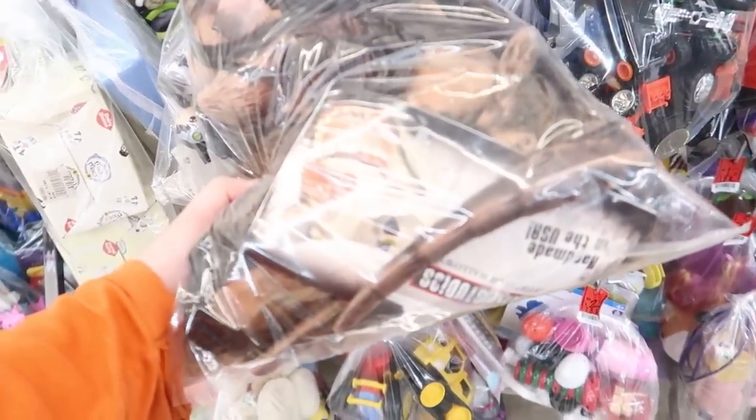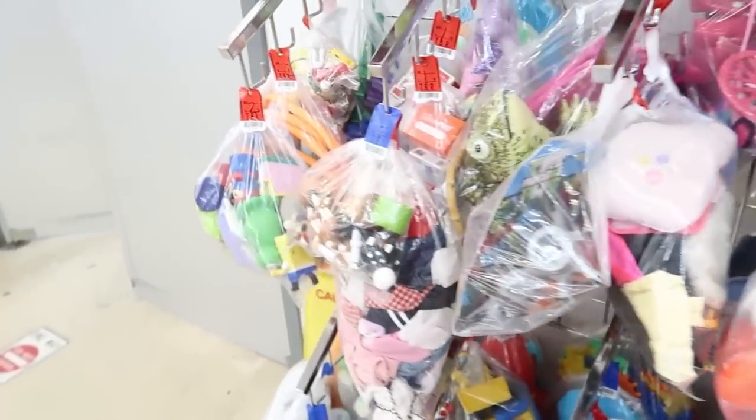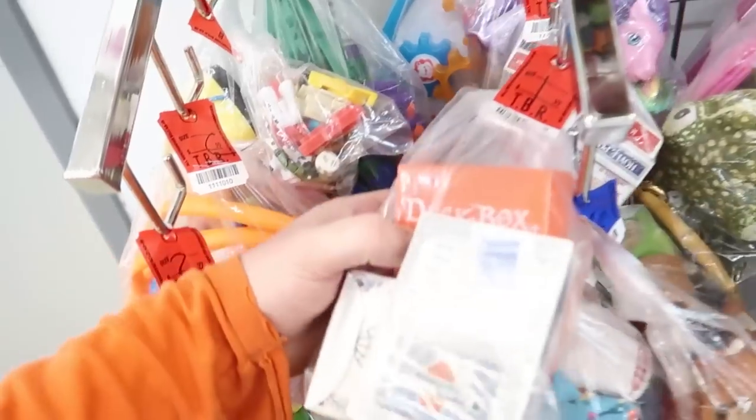Sometimes you could get a nice lot of toys for a couple bucks. You can see $3 for that bag filled with miscellaneous toys. And you can find some cool Pokemon toys in here. Sometimes there's cards. I should have bought this. I don't know why I didn't.